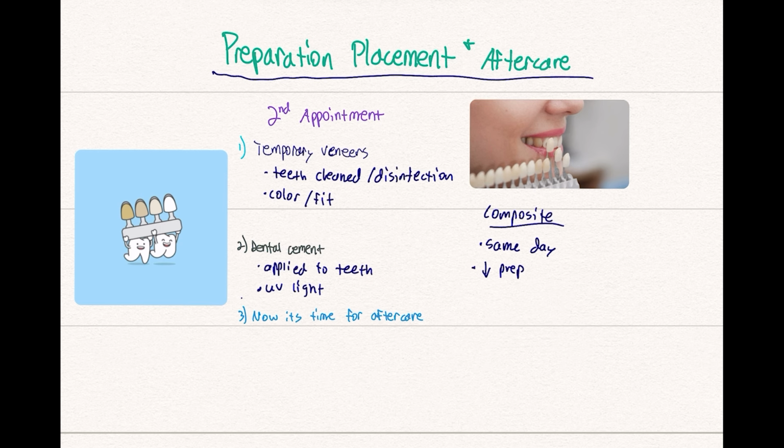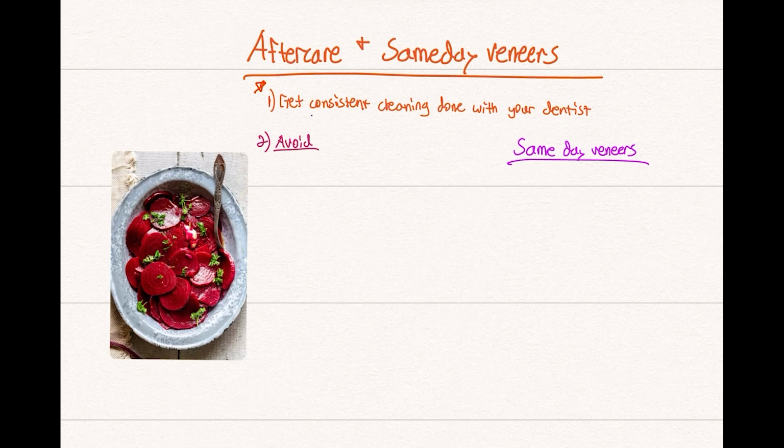So let's continue. And so once all this is done, it's time for the aftercare. Once you get your veneers, the aftercare is very, very important. You're going to want to get consistent cleaning done with your dentist. Every dentist is different, but for the most part, I saw a handful of things that one should avoid when you have veneers. You're going to want to avoid hard and chewy foods, certain foods and drinks, and this can include red wine, beets, and other things, certain teas and coffee.